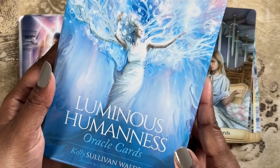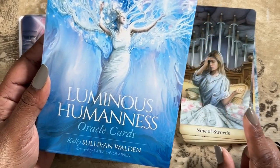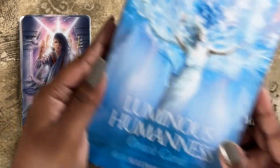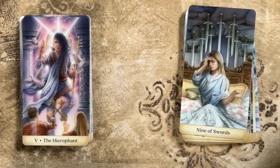And the last one I wanted to try because of the luminosity of these cards and the way that they glow. And like I said, this is the Luminous Humanist Oracle cards by Kelly Sullivan Walden. This is the Blue Angel Tarot Oracle deck. I feel like these are going to be great for moon readings. And I'm really looking forward to trying them during moon readings.